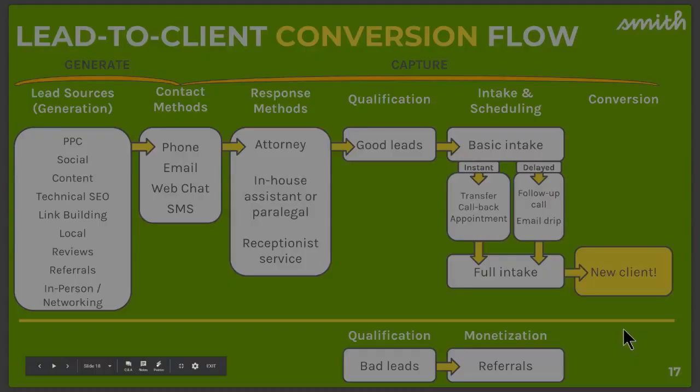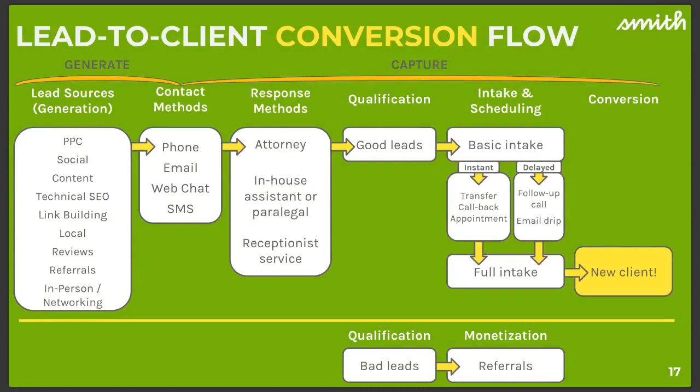So, lead to client conversion. Let's just get down to the basics for a second so that we're all on the same page before we move forward. There are lead sources. They can be online or offline. There are contact methods for those leads to get in touch with you. Then there are response methods for how you address the lead when they first get in touch with you.